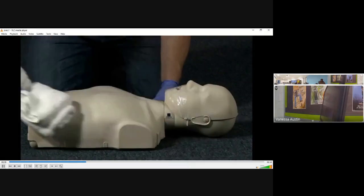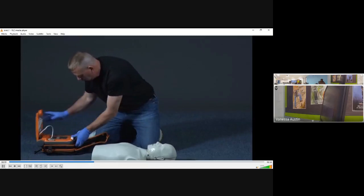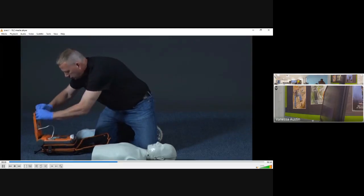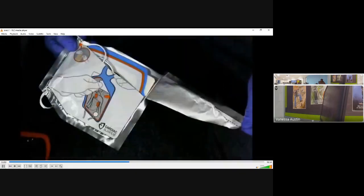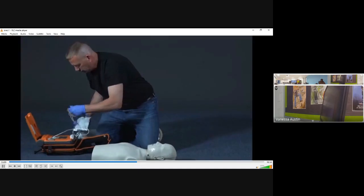Attach the pads to the person's bare, dry chest. Remove white square package from lid of AED. Tear open white package across dotted line and remove pads. Pictures on the pads will show where to place them. Peel one of the white pads completely from blue plastic. Firmly place the pad without the blue plastic on patient's bare chest, exactly as shown on pads.